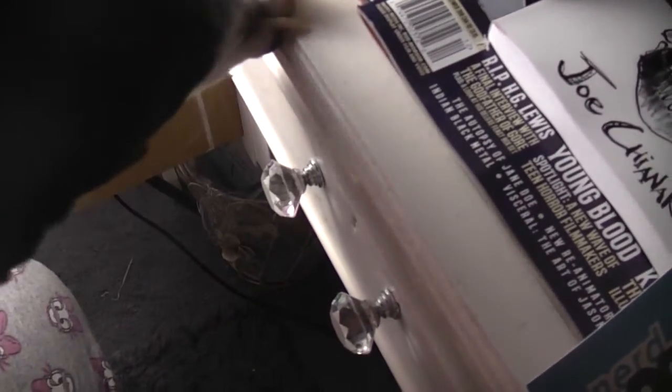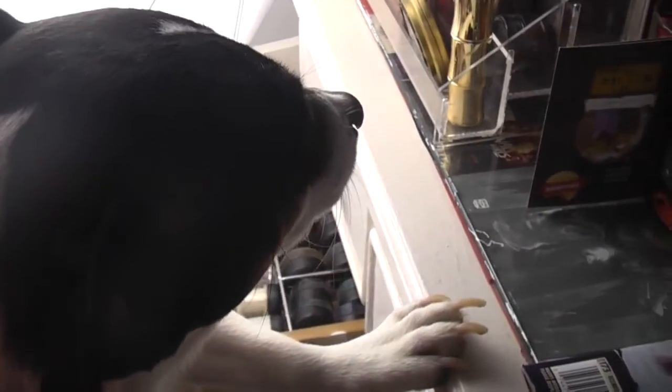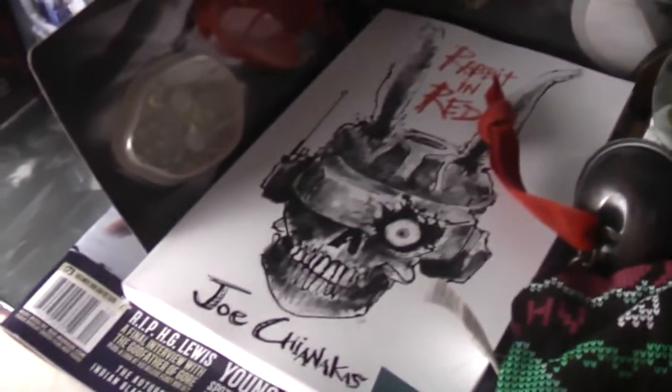He likes to steal makeup brushes off the desk. So he's just kind of scoping out what he can get his gnashers around at the moment, I think. Because he's still just a baby, aren't you? Eh? Are you just a baby? Yes. So, I'm going to keep one eye on him. One eye on the video screen.